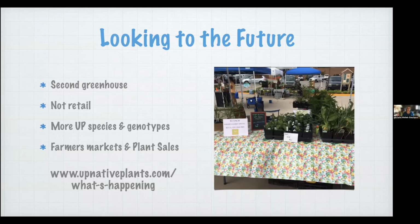We're not looking at a retail operation anytime soon. I know there's certain people that are disappointed in that, but it's just not in the cards for us. The amount of time that it would take to staff it and maintain it, for the return that we get, we need to devote that energy elsewhere. Also, our current greenhouse is not permitted for retail operations. We're not allowed to have retail here.